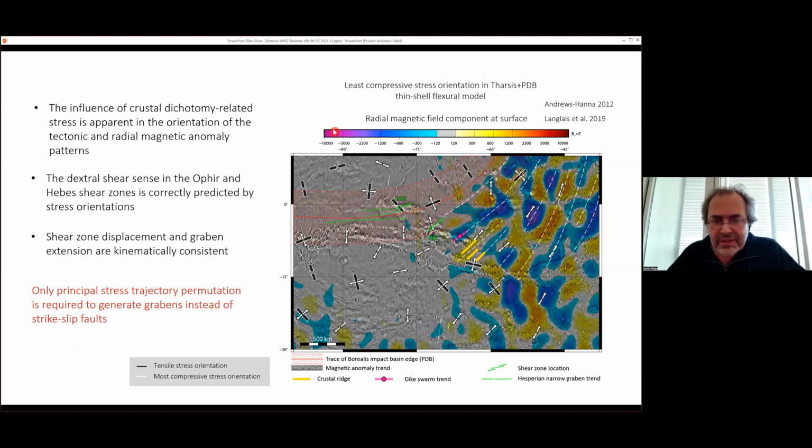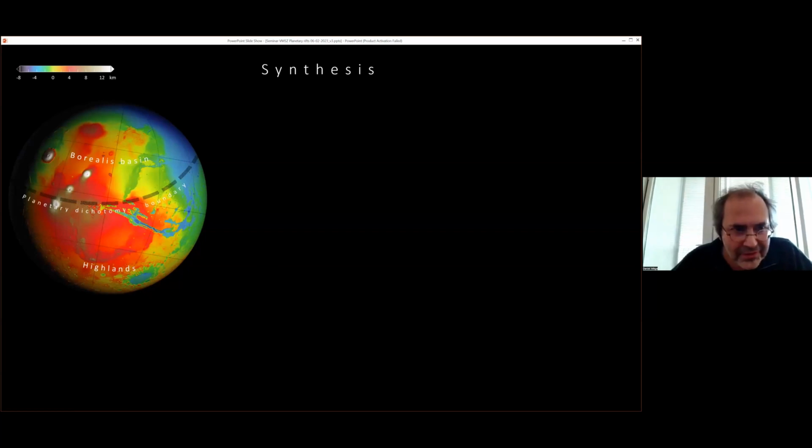And here on this slide, we have the same information, just I replaced the black sticks by arrows to show extension and compression, to be short. And just to show that if we are making Valles Marineris by extension, then the shear zones also can form with the same trajectories of principal stress. Here and here, for these two shear zones with this stress field, you can form the shear zones as well. If you have a permutation of stress, you need to go from sigma 2 vertical to sigma 2 horizontal, but the orientation of the principal stresses does not change. So we have an enormous amount of information here, actually, and I will now try to synthesize this shortly.